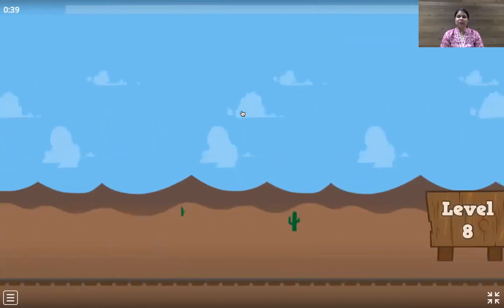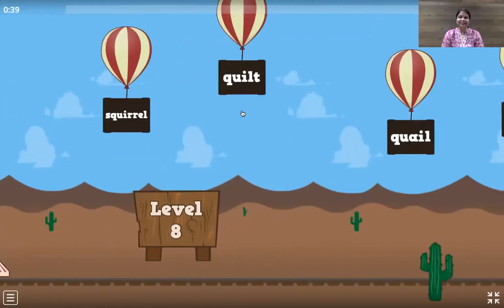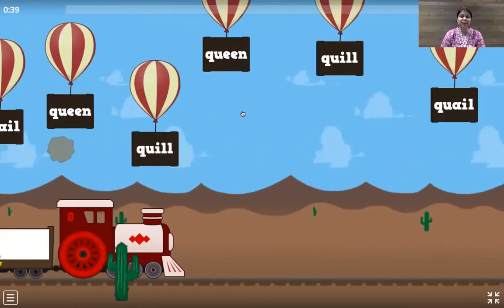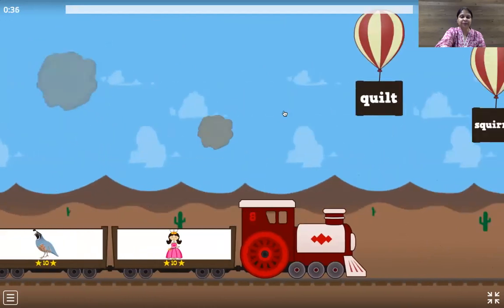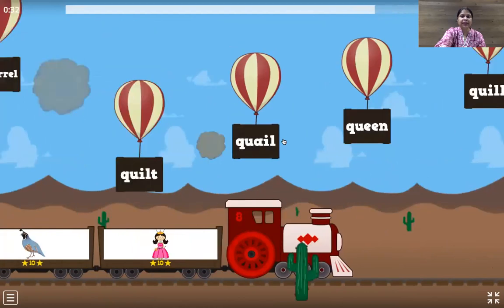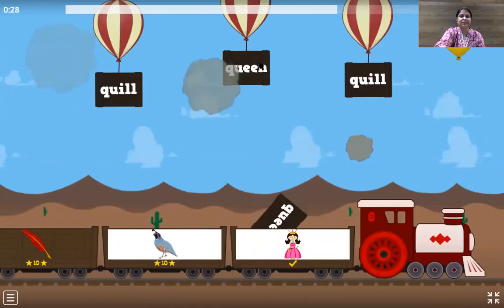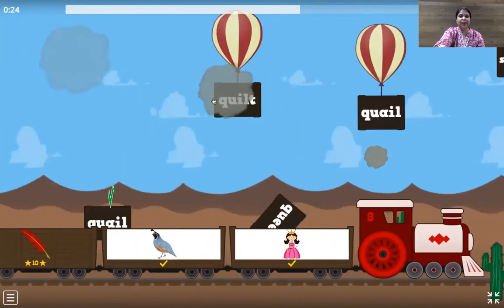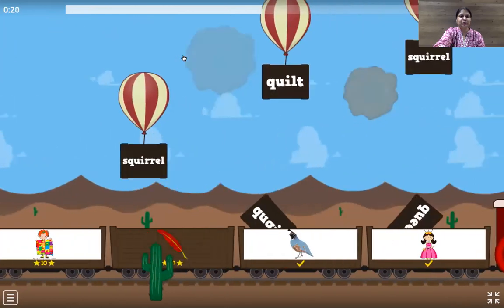Wow. Level 8. Wow, we have so many levels. I hope you all are enjoying. Teacher is having super fun. And I'm sure you too are enjoying. First picture is of a queen. Where is the word queen? Here it is. Yes, and it's the bird quail. Come on. Let's put quail. Yes, and quill. The last picture is of a quill. But where is our word quill?